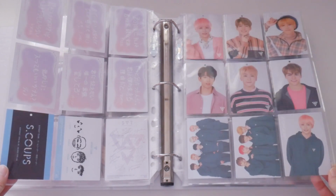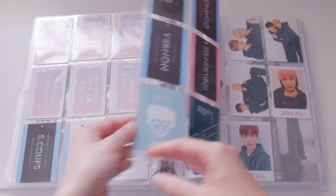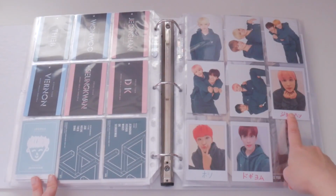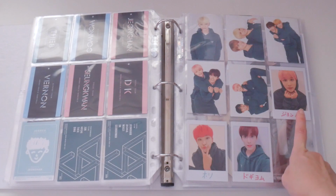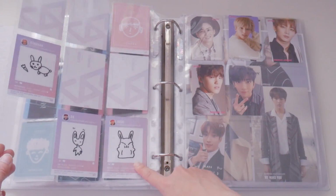I know there's a lot of glare right now and it's bothering me. Oh my goodness, I love this one. And this one, I had to try to find. This one took me forever. I had to buy it off of a Japan Yahoo auction kind of thing. Anyways, the backs of these photo cards are freaking adorable.